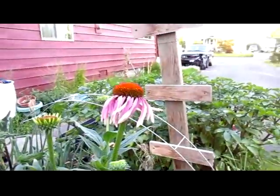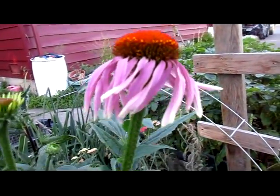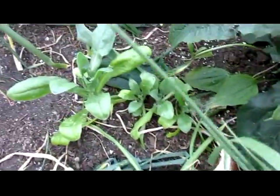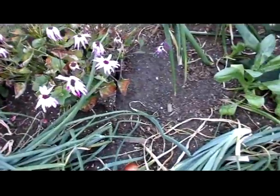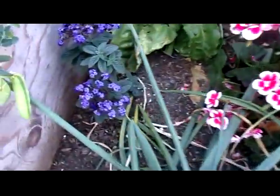And look, I finally have a flower on the echinacea. And the calendula is starting to get big. Probably come out here and deadhead though. The senecio, both in here and the other bed. Look at the heliotrope, isn't that beautiful?